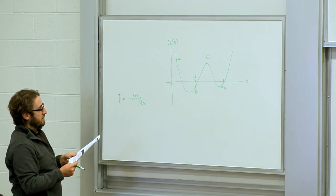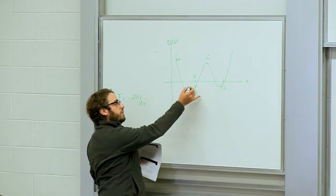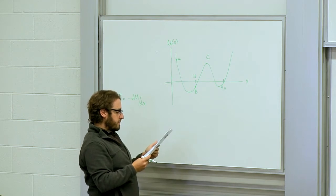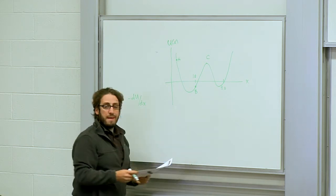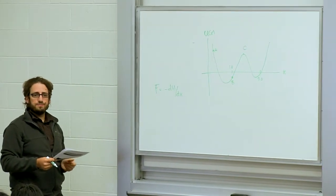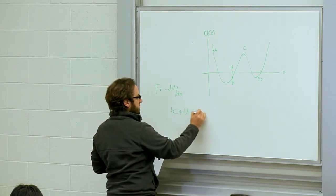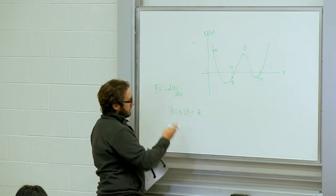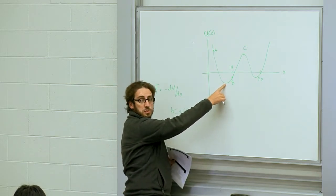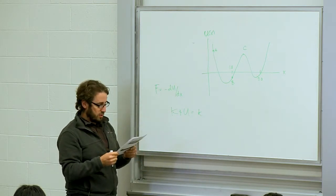What about at point B? Well, at point B, the derivative is positive, so the force is going to be negative. Also, if we put a ball here, it would roll towards the negative value, so it's negative force. C, at what value of x is the kinetic energy of the particle a maximum? How do we figure out where the kinetic energy is a maximum? Well, if kinetic energy plus potential energy is some constant, then the kinetic energy is a maximum when potential energy is a minimum, which is going to be here. Given a fixed amount of energy, you get the most kinetic energy when you minimize the potential energy.